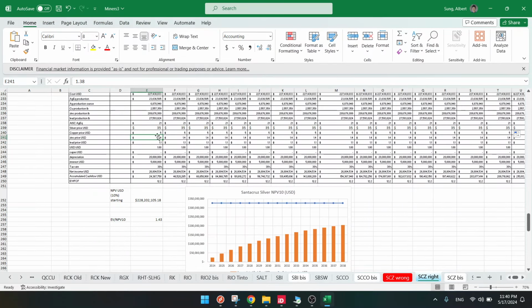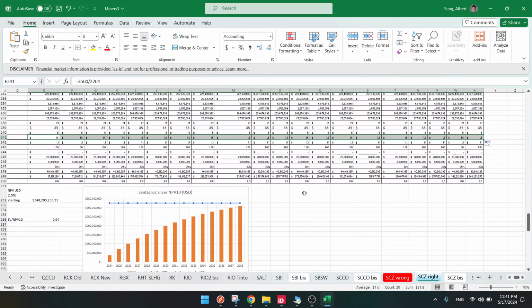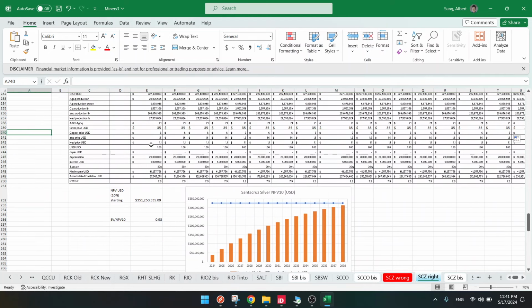So let's take 3,500 per ton. That's 1.6, almost 1.6. And that would be very good because then Santacruz is fair value at that price. Copper is probably going to go higher in the long run, 5.5. Let's add that as well. Doesn't change a lot. It's mainly silver. So if we have 35 silver and 1.6 zinc, then it would be fair value to me.